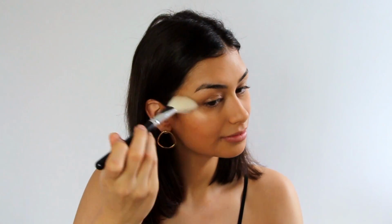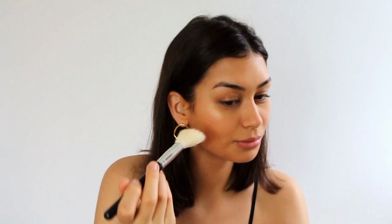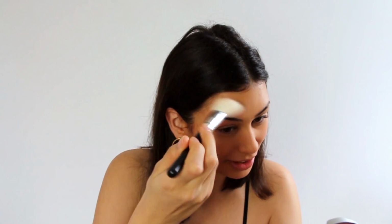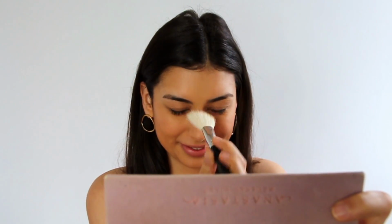So I'm gonna be going in with my Mary Luminizer by the Balm. Probably gonna have to blend that out a bit. But yeah, that's basically what I wanted you to see. That's a lot. And I just keep putting on some more. I love how it hugs like your entire face, so you can just drown yourself in highlight.